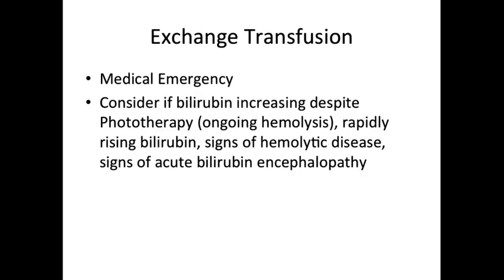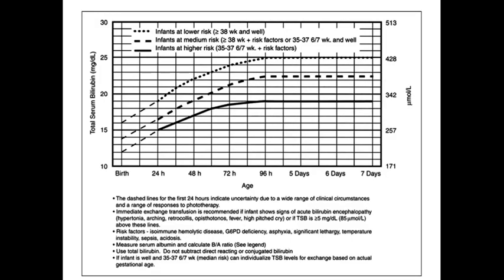Exchange transfusion is considered a medical emergency and should be considered if the bilirubin is increasing despite phototherapy, which would suggest ongoing hemolysis, rapidly rising bilirubin, signs of hemolytic disease, or signs of acute bilirubin encephalopathy. The following Bhutani curve describes the bilirubin levels that would need to be achieved for the infant based on his or her age to need exchange transfusion therapy.